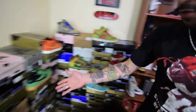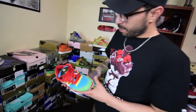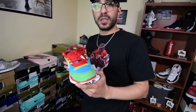Do want to go into the Free Ride. This came out at good times. Actually missed it at the time, but absolutely love this shoe. It is literally like a cloud on your foot. It is so cool. There is actually a black pair, 5.0 Free. There was an Active exclusive that I'm still trying to hunt down.